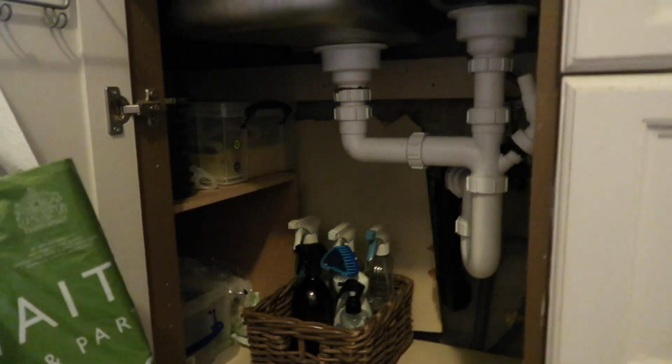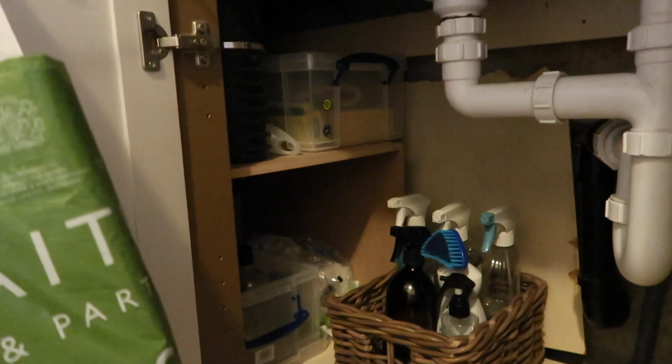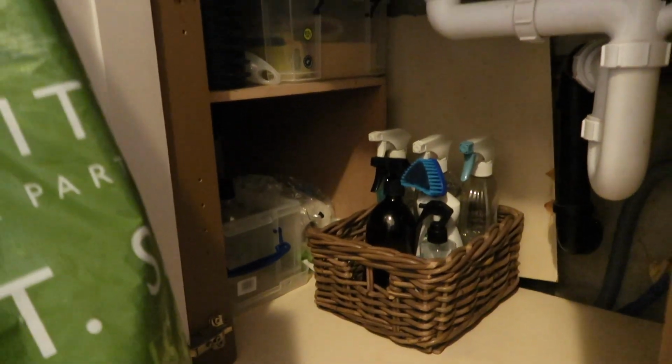But now, instead of hanging it on the door on the outside, it can sit in there, and it's hidden, out of sight, out of mind. This is why you do these things, guys. I feel 10 times better already. I've literally just really organised everything.